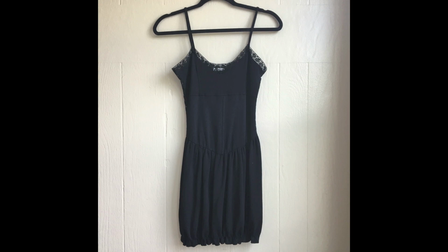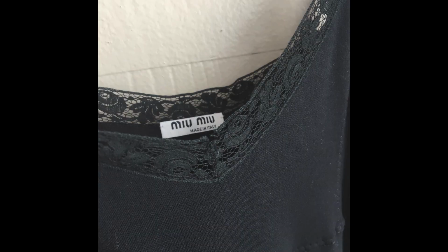Also a Miu Miu mini dress. So this dress was also sent back to me with a flaw. It had a small rip in the lace near the chest. I'll insert a picture of that. And I'm pretty sure it ripped when they were taking it on and off the mannequin, because it is a pretty small dress. And on this one, I'm 100% sure that the flaw was not there when I sent it in.